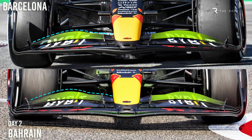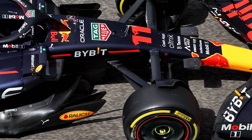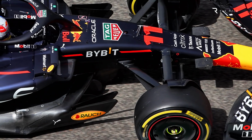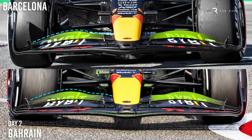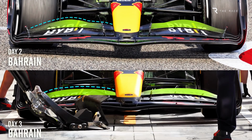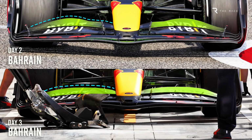Earlier in the Bahrain test, Red Bull reduced the load on the inboard end. This will lead to greater transverse flow effectively across the front wing, which will increase the outwash effect. This is the airflow that is turned outwards from underneath the chassis around the front corner of the sidepods. But Red Bull perhaps felt it went too far with this change, as it then dialed that back and went to a more uniform load distribution, reducing that transverse flow again.